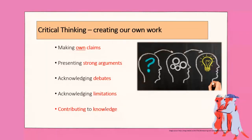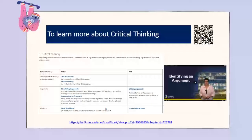Now, this is important, especially if you're doing postgraduate studies. I don't know how many of you will be doing postgraduate studies, but in the area of, for example, PhD, one of the most important elements of a PhD is that you must have a significant novel contribution to the knowledge at the end of the day. So this is why critical thinking is important.